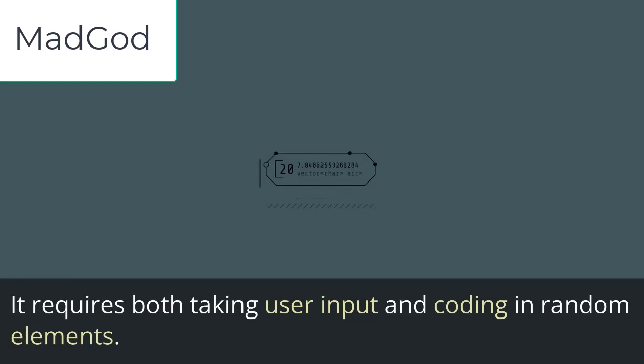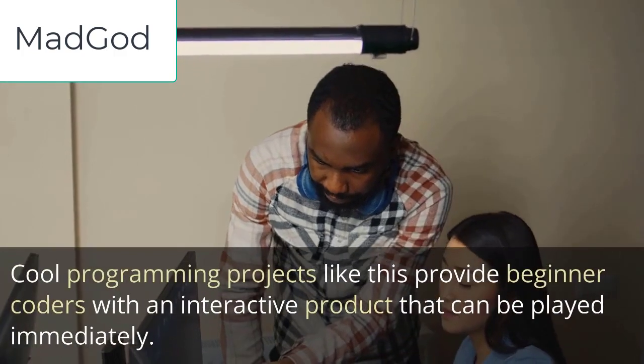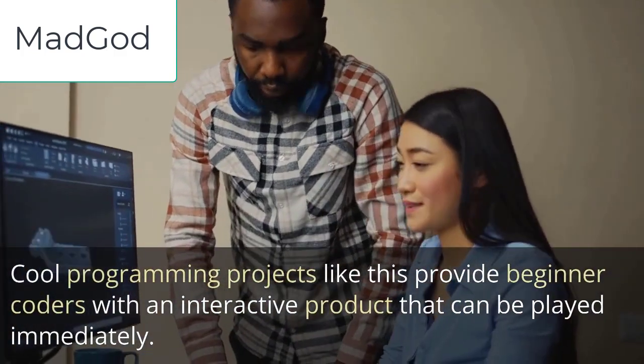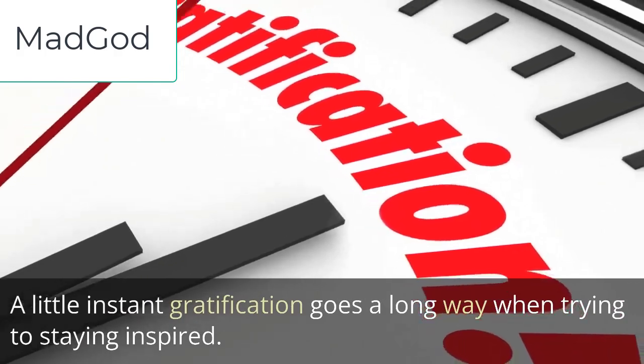Cool programming projects like this provide beginner coders with an interactive product that can be played immediately. A little instant gratification goes a long way when trying to stay inspired. Since there are various graphic objects to interact with, you can be as creative as you'd like.